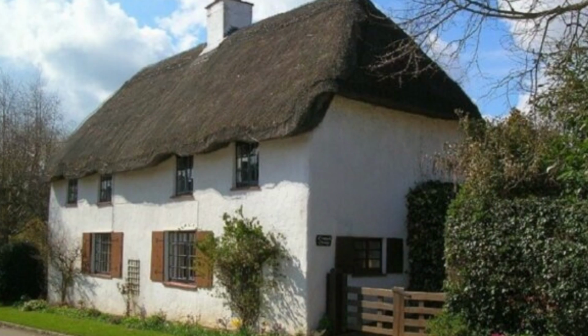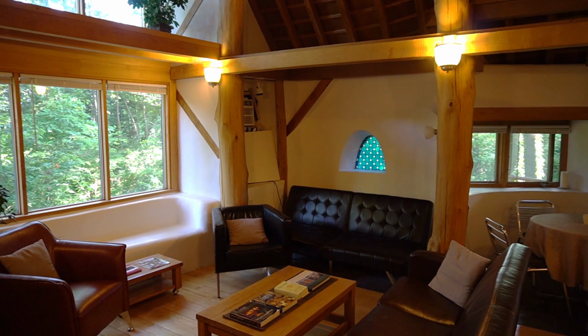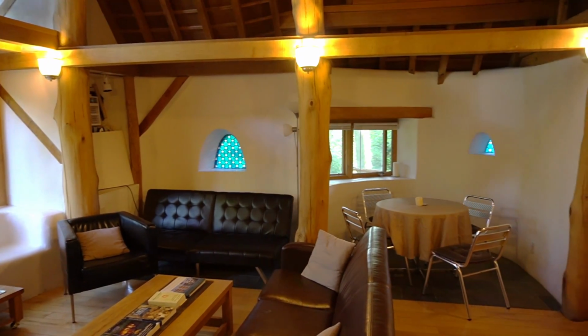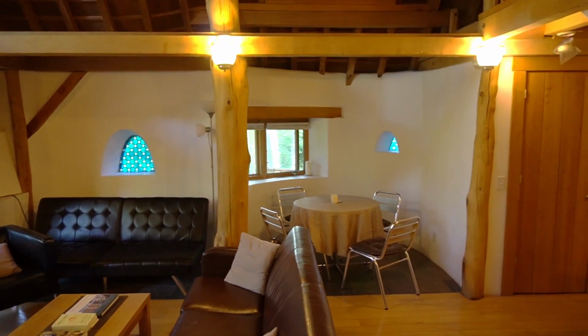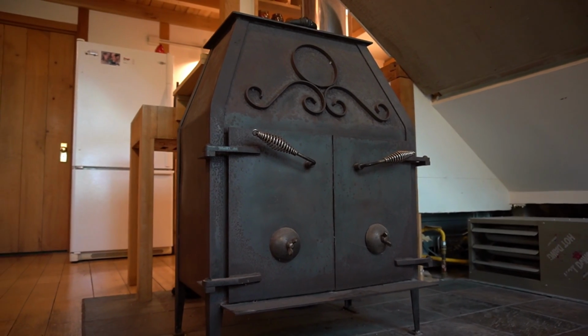Cob is a mixture of sand, straw, and clay. In a traditional cob house, the cob would be a structural wall and would hold up the roof. In this particular house, the post and beam structure does all the work of holding the roof up, and the cob is an infill section. There's a wood stove in the center of the house. It was an old wood stove that I got from a friend for I think $100, and we heated with that for several years.